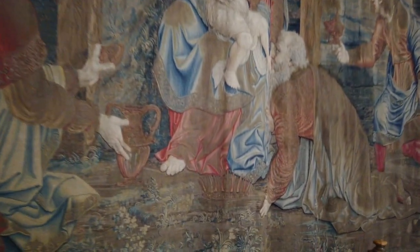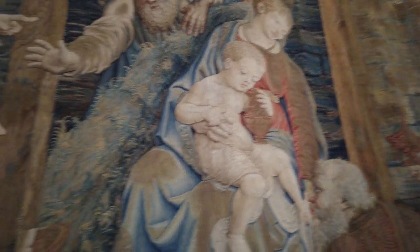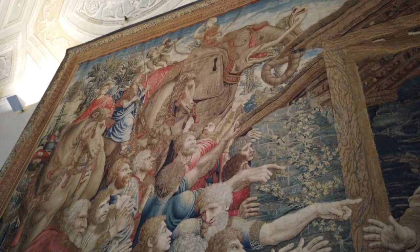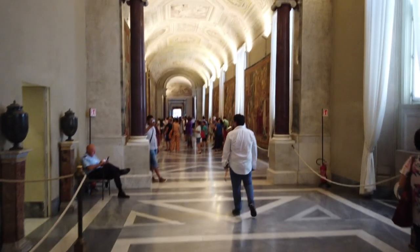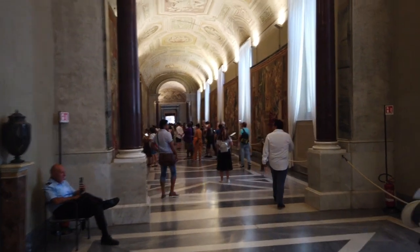Look at the details. These are events from Jesus' life. See, this is the three kings handing over the gifts to baby Jesus in the house. You can see there Joseph, Mary, the nativity star. You see the elephant up there on the left corner. So every detail is so beautiful. You see also the frame with all the flowers. Consider that these tapestries are woven by using the cross-stitch technique, and they were made 5 centuries ago.